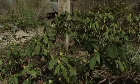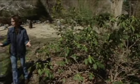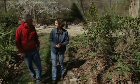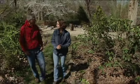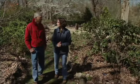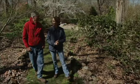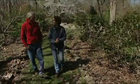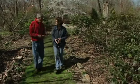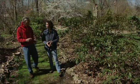Now the final collection of plants that we're going to look at are your rhododendrons, and this is probably the pride and joy of Lendenwood here. It is quite unusual for Oklahoma to have a big rhododendron garden. We have over 720 varieties of rhododendrons and azaleas here. It's the largest collection of elepidote rhododendrons, which are the large leaves, in the Southwest. So obviously we're very proud of this.